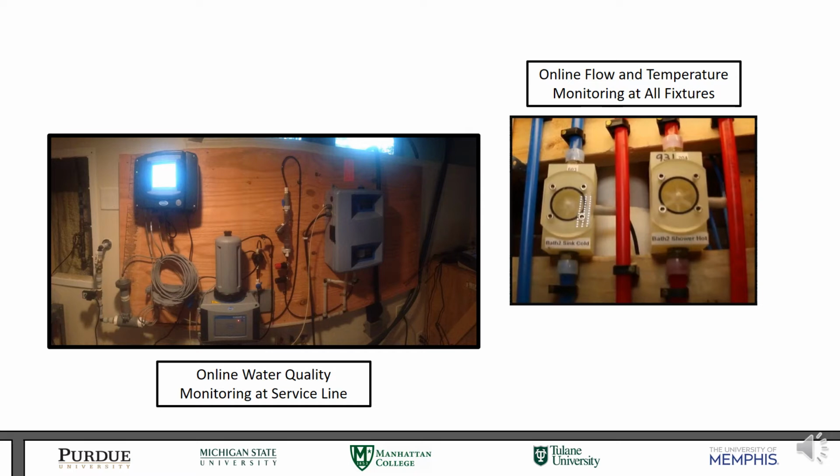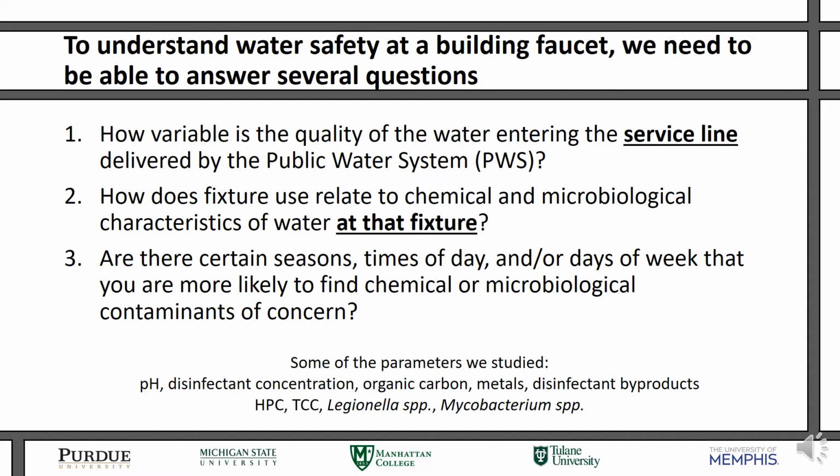Also, behind the walls on the right-hand side, you can see flow meters. And these flow meters are connected to a data acquisition system. And we could, again, as I mentioned, measure the flow rate at every point in this plumbing system at any time during the study period.